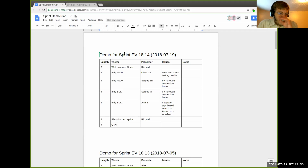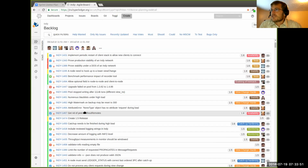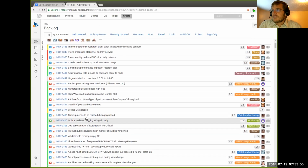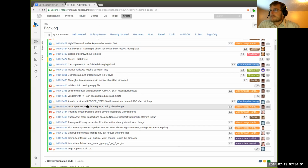We are working hard on improving ledger stability. We recently did a round of releases: the 1.4 release for the node, and we're working on 1.5. It contains a number of stability fixes, as well as changed log levels of various messages to try and improve performance. That release is expected to go out soon.